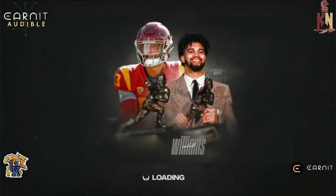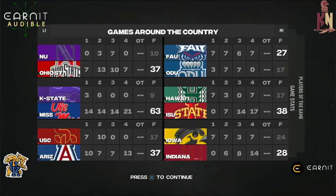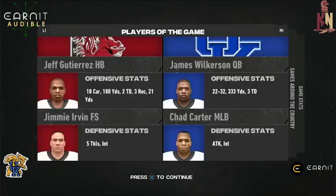Getting a little choppy. Why? Why are we getting a little choppy? Ooh, we need a running back's bad.